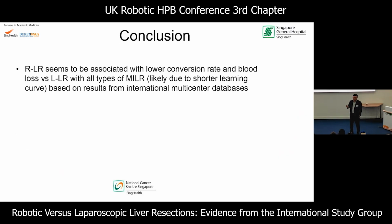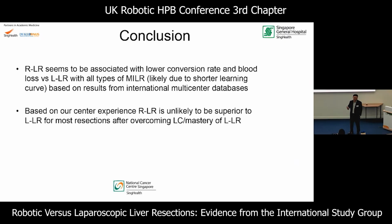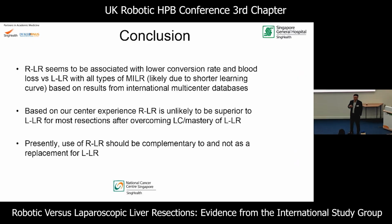In conclusion, based on international data, we find that robotic surgery was associated with lower conversion rate and blood loss compared to lap, but this is probably mainly due to the learning curve. This experience is not replicated in high volume major centers doing lap surgery. Based on our own experience, we feel that robotic liver resection is unlikely to be superior to lap for most types of resections after one has mastered lap liver resection. We feel that robotic liver resection should be complementary and should not replace laparoscopic liver resection today. Thank you.